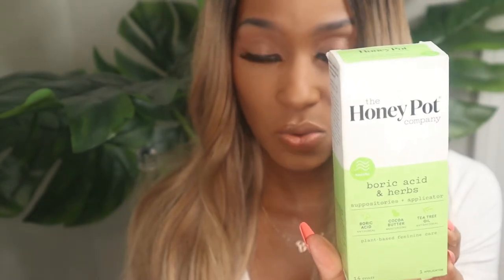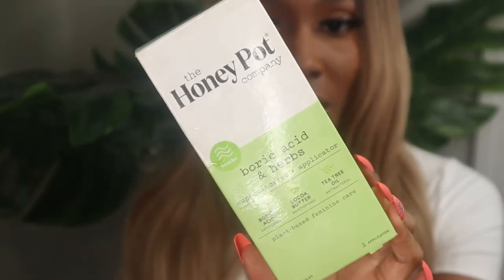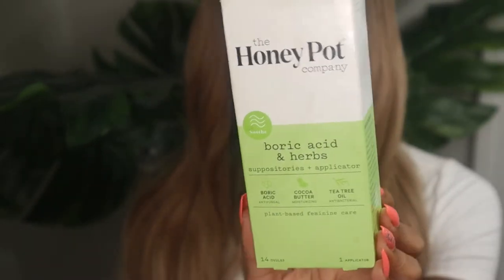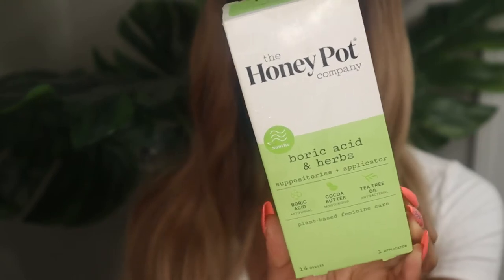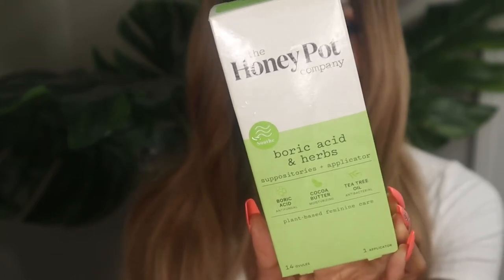So I use the Honey Pot suppositories, and they are very, very easy to use. I haven't had any issues with them. They honestly do such a good job and they're not painful. I usually insert one of these at night when I want to use it. And I especially use it once my menstrual cycle is over for the month. I make sure I definitely use one of them then. So here is the one by the Honey Pot. I pick mine up from Target. And it really is an awesome thing to have in your menstrual cycle bucket, closet, wherever you're holding your items. It is awesome to have.